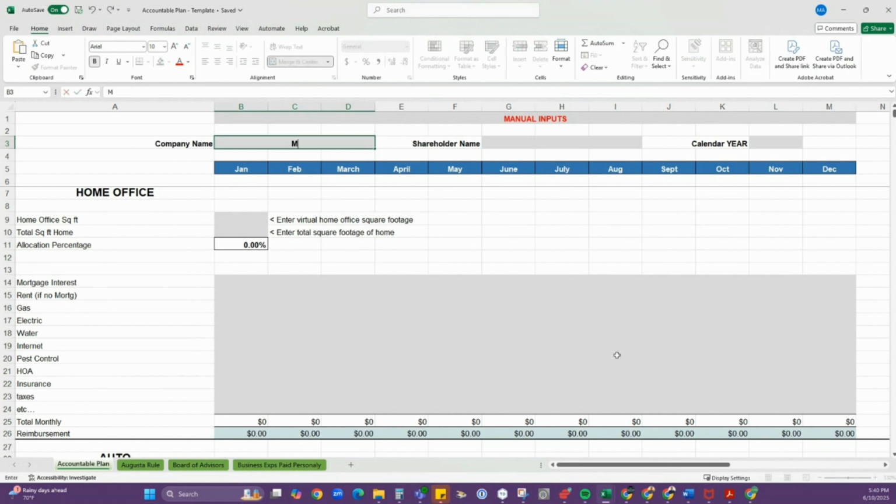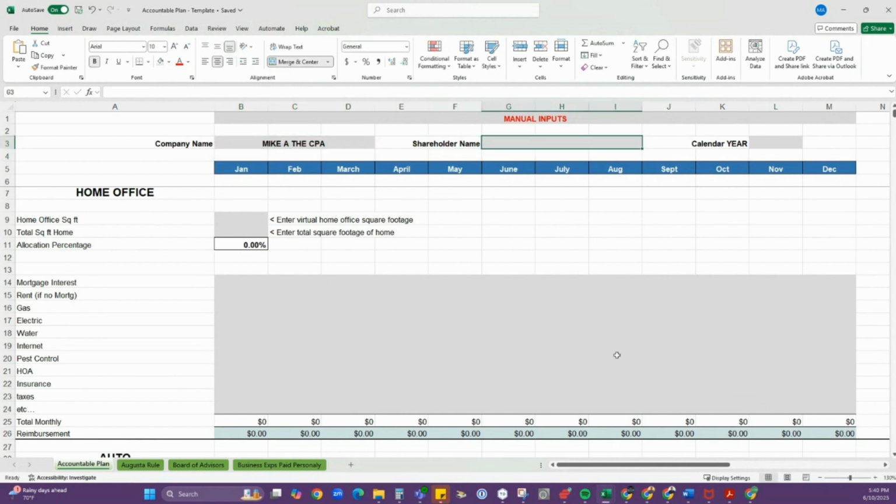You're going to put your company name. I'm going to put in Mike A, the CPA. Shareholder name, I'm going to put Mike A. Calendar year, we're in 2025. So let's do a little square footage. Let's say my home office is 250 square feet, and the total livable square footage of my home works out to 12.5% of all my expenses.